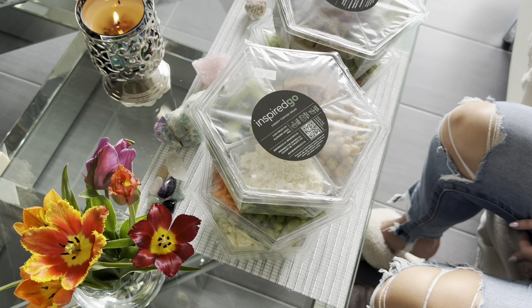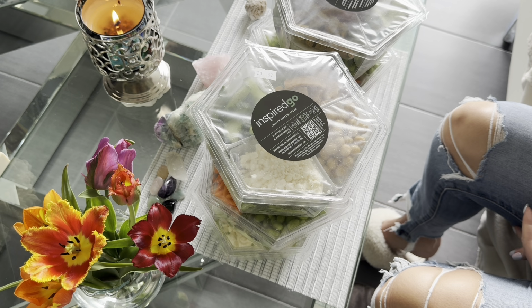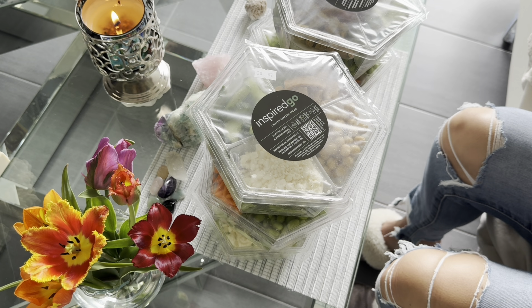And I also love how convenient this is on the go. And I'll continue with these unboxings as long as you guys like it.